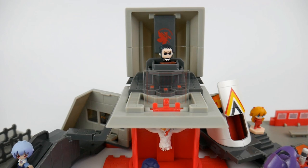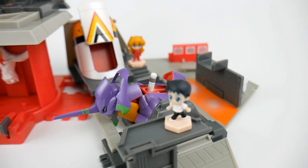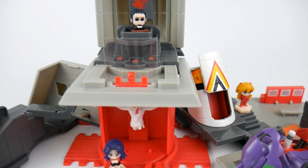So what do you think about it, guys? I just love the fact that it's so tiny, but it's so cool, and it's really accurate to the anime. I really like that.